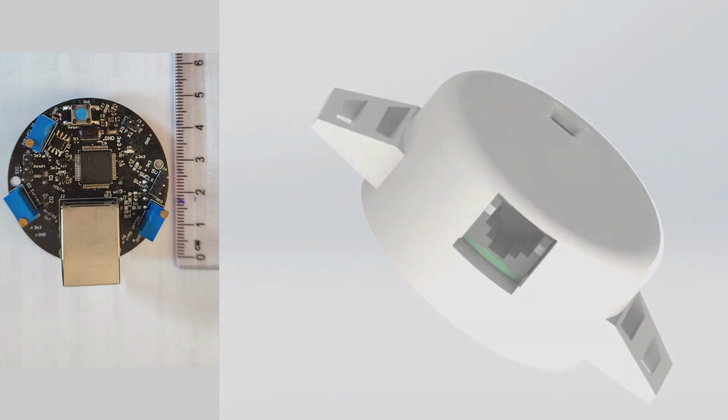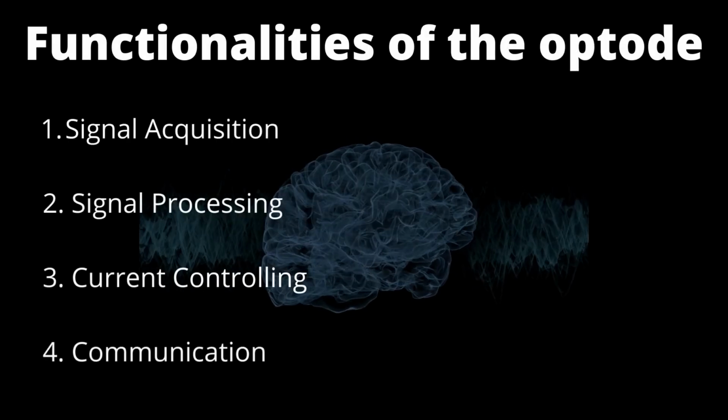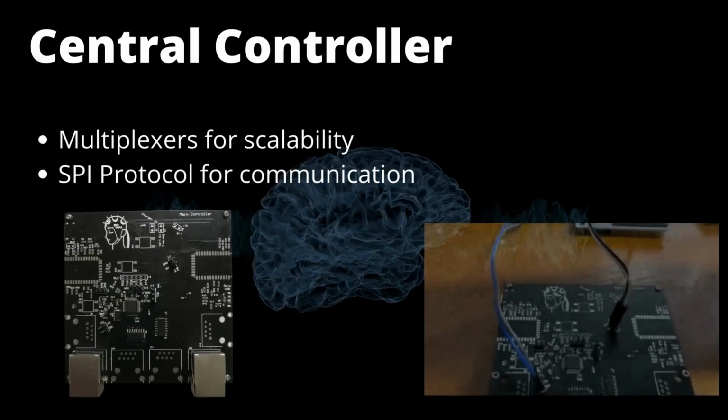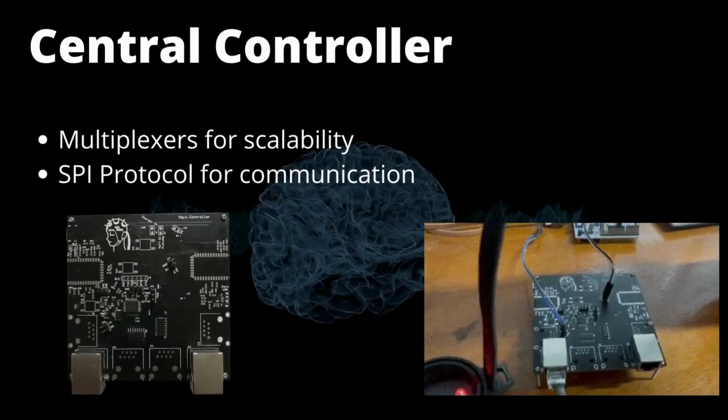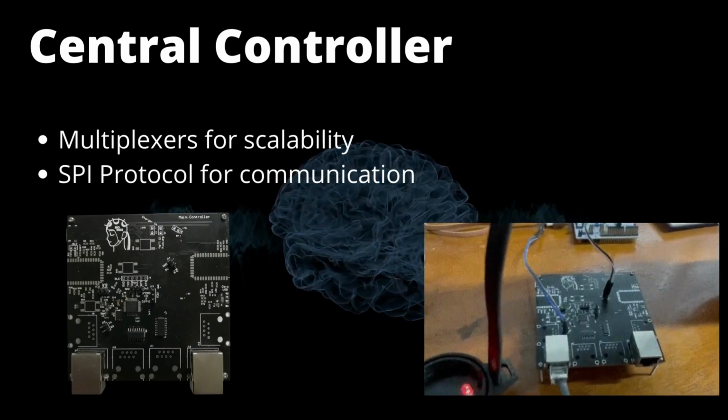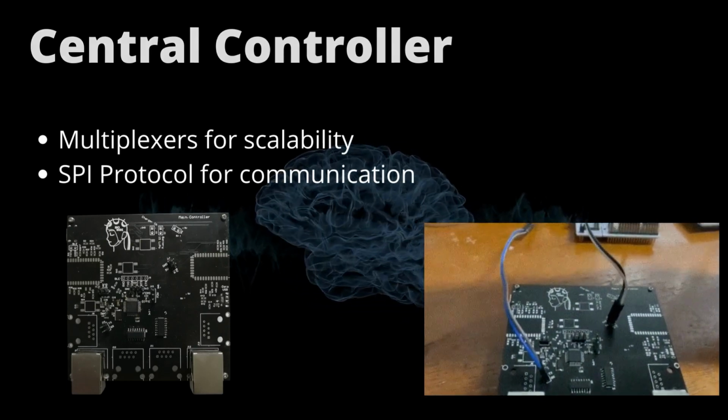It sports functionalities for signal acquisition, processing, current control, and communication. The central controller works as a hub to connect several optodes together using the SPI protocol. Even without it, the optodes can individually communicate with the host device.